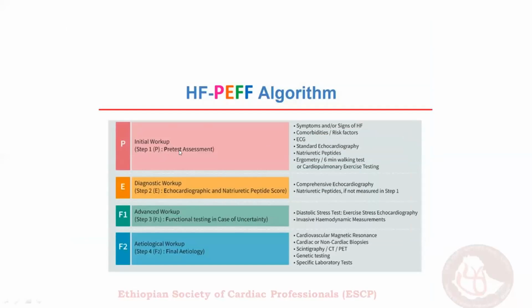The P stands for initial workup, pre-test assessment. So we have to assess for signs and symptoms. We have to look for comorbidities, risk factors, ECG, standard echocardiography. Maybe this time you will look for chambers as well as the ejection fraction. And later on, you might go for comprehensive echocardiography in step 2. Natriuretic peptides, you can do in this step or the next step. The next step is the diagnostic workup like echocardiography and natriuretic peptide score. Like I've said, comprehensive echo, which includes diastolic assessment.